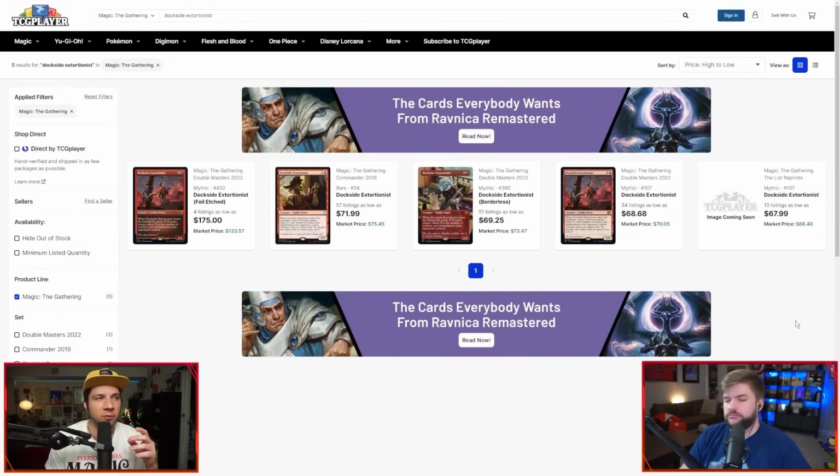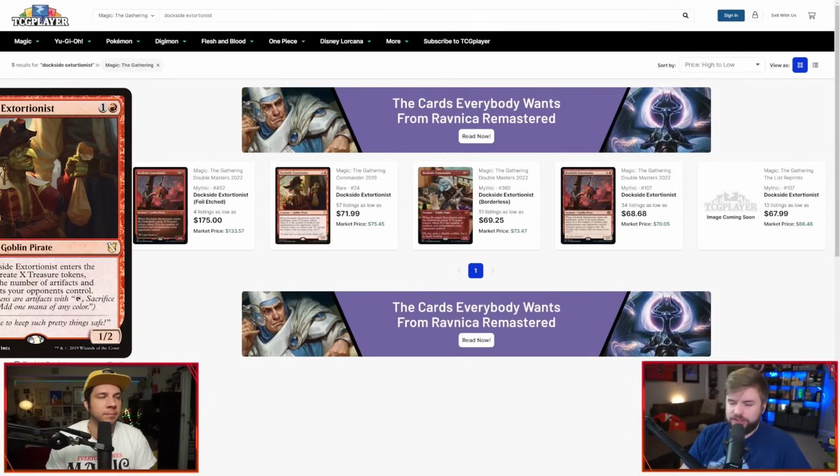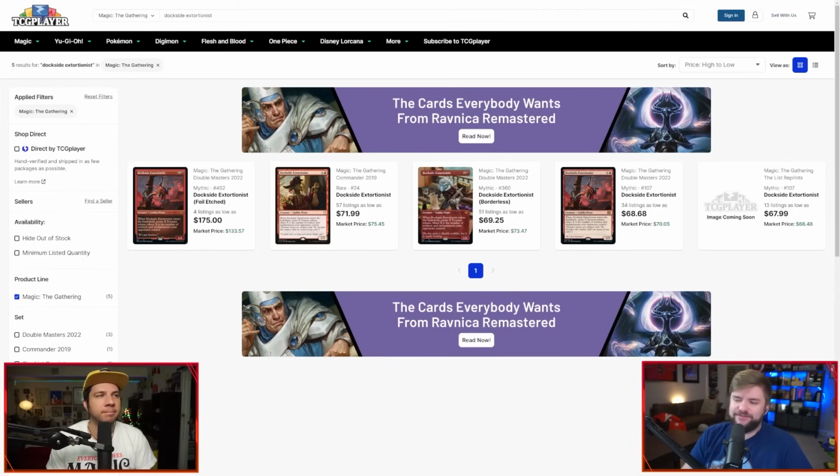The problem with Dockside Extortionist is it got upshifted from rare to mythic, and that's probably where it's going to live forever. It was rare in a pre-con, but yeah, it's a mythic nonetheless. $70 is your cheapest copy here. You can get one of these list copies, $67. This card has been printed 2 times and has 5 different variants, with Double Masters 22 having 2 of them, 3 of them including your base copy. So yeah, this one's always going to be in high demand in a ton of different formats.